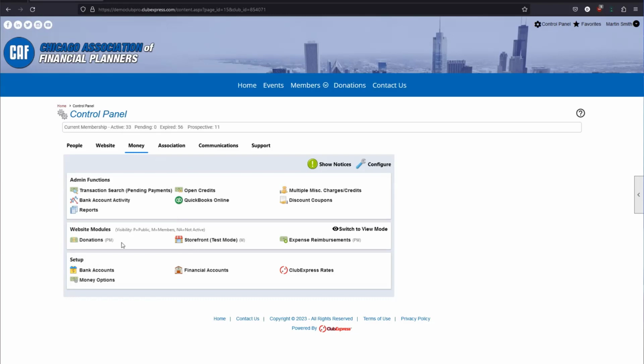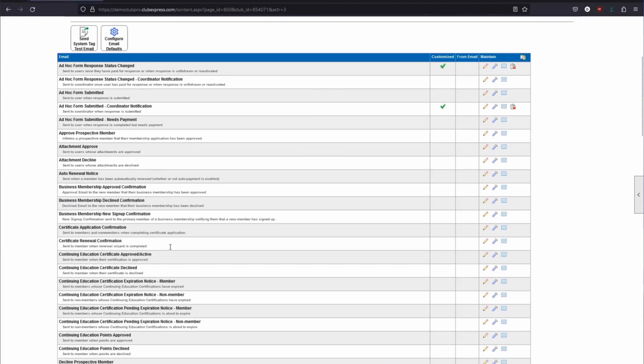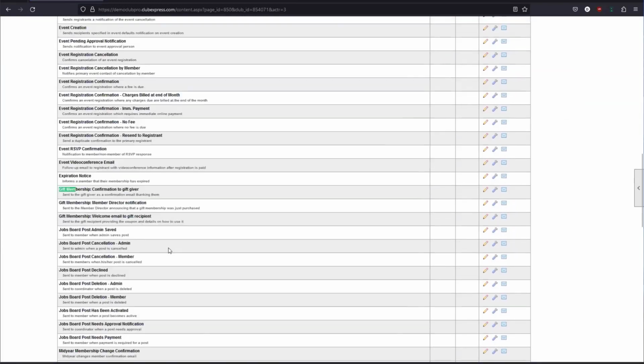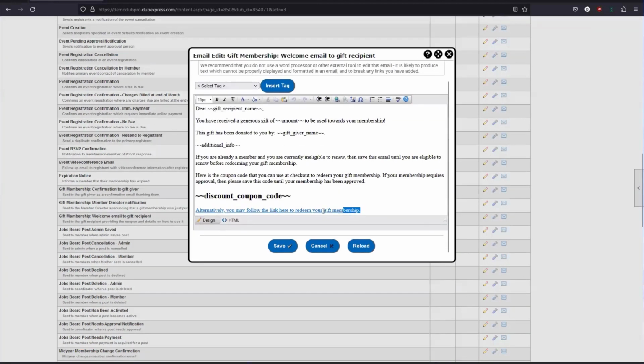There is a special link in the system emails. Membership. There is a special link. You may follow this link here to redeem your gift membership. This link will allow them to go through the join process and should automatically discount their membership price.